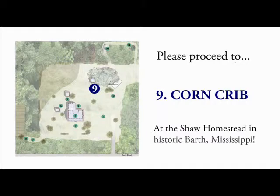Please proceed to the old corn crib at the eastern edge of the Homestead site to listen to the next podcast.